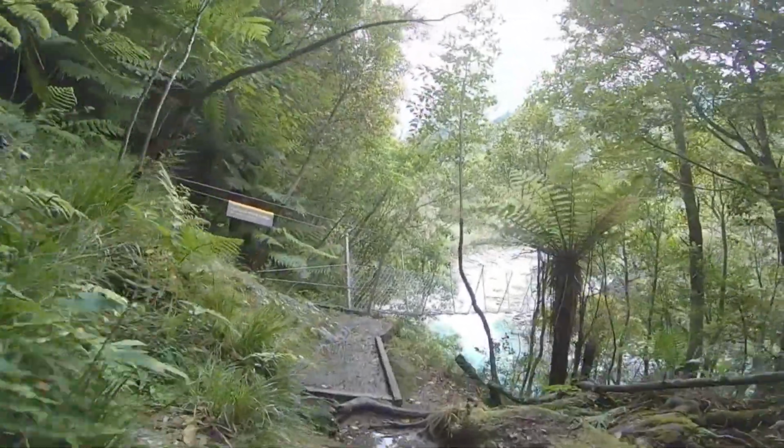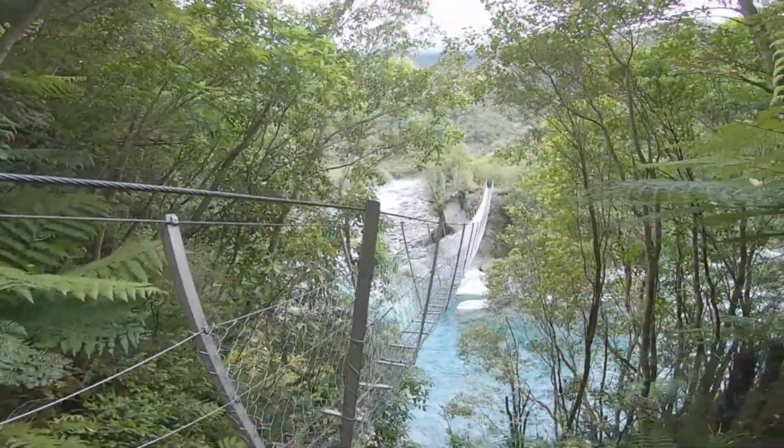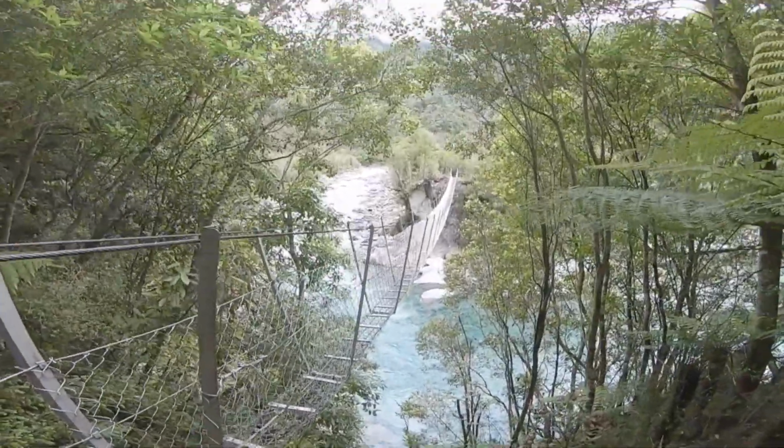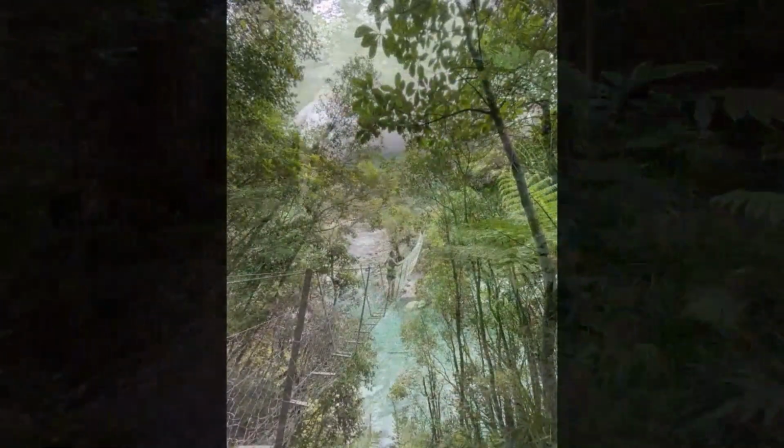We've made it to the chain bridge. We've flown over it and come back, so we won't show you that bit. But beautiful blue pools down there. This is D3 in the book if you want to get it.